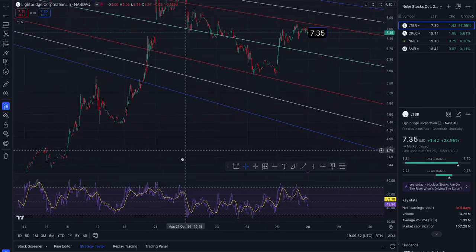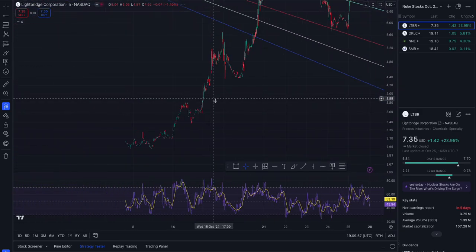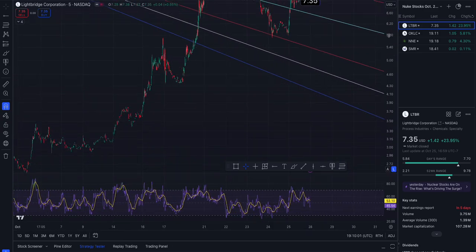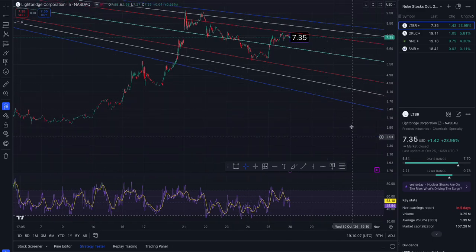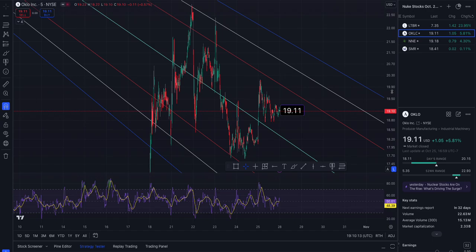This had a gap closure here, a gap closure there, and a gap here to the south side. Could we be going from here and then making our way back and retracing so that institutions can then take this thing down and then get back in again and load up? Who knows? All right, the next one I'm going to go over is OKLC.